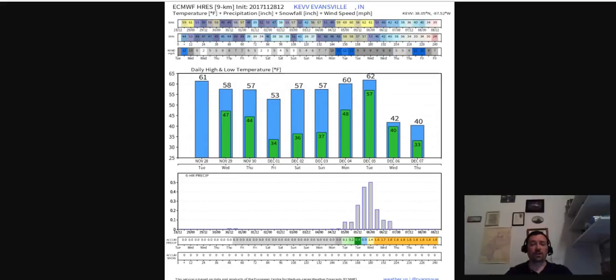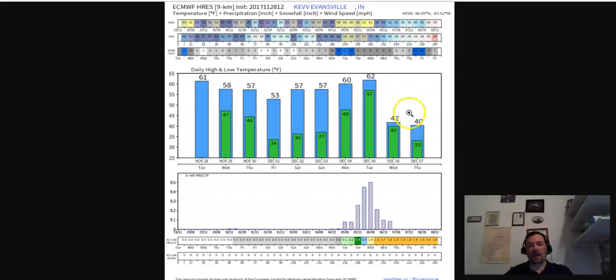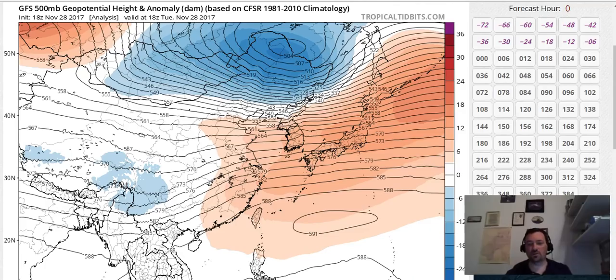If you look at the Euro for the same time, it's a little bit cooler here. It brings the front in maybe just a little bit faster, but there have been differences in the Euro too. So this is the latest Euro, but look at one run prior to this. Look how cold it got on December the 7th. The latest run has a high of 40. The run prior to that had a high of only 27. So there are some differences in the data. The modeling is still going to be working out exactly how cold this blast is going to come. But highs in the 20s and 30s are looking very likely, and I would not be surprised at all to see some lows in the teens here in Indiana out of this as well.